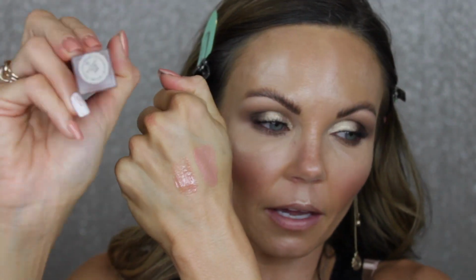Ooh, look at that shade. Holy shish kebabs. I wonder if this is the same shade as my Juicy. No, Juicy's a little bit peachier. Juicy is my favorite from KKW Beauty. I love this lip gloss. It's my life. It's everything. So this is Juicy and this is the Bobbi Brown.